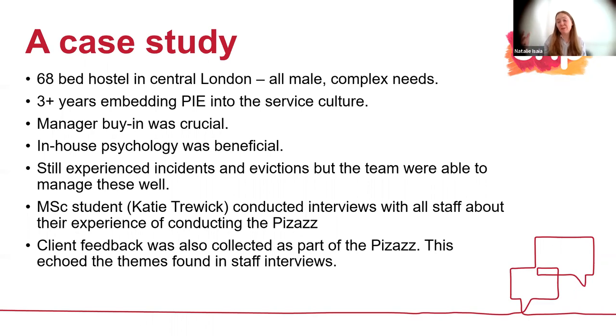Where you've got psychologically informed managers, you're going to much more easily be able to put things in place because they're already going to be working in a way that's conducive to being a psychologically informed environment. In-house psychology is a luxury, so most services won't have that, but I have to say it was beneficial being on site because this is a service where there are frequently lots of incidents, lots of issues, and actually having me there to really support the team and just hold the trauma-informed staff, the psychologically informed staff. My job was to be a bit of a broken record in discussions, always reminding people about attachment theory, trauma. So having someone there to do that is really helpful.